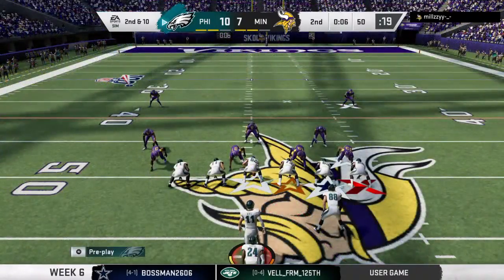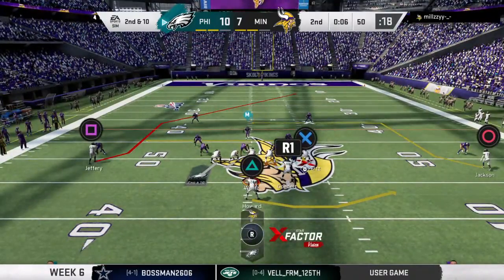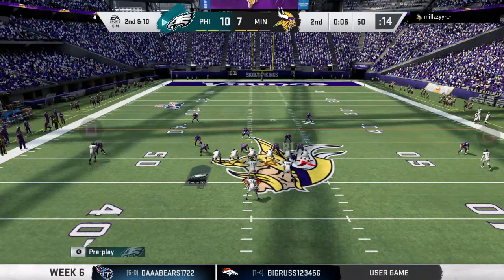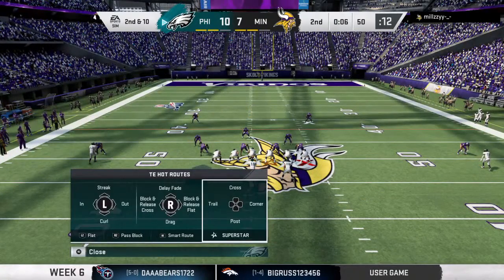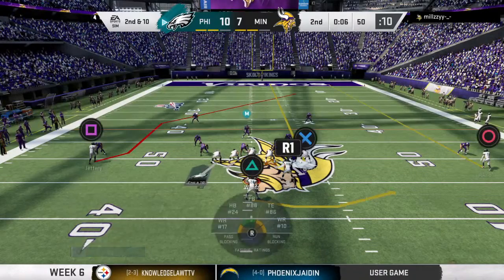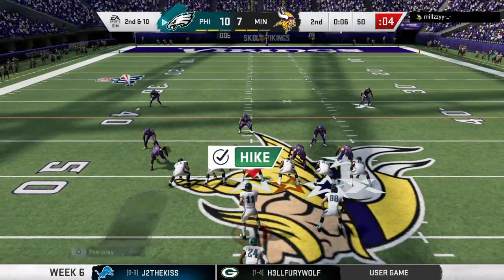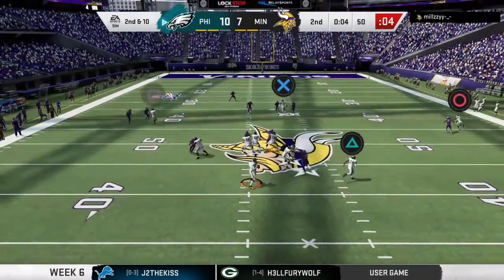So after the incompletion on 1st, now 2nd and 10. 81. Mike 54. Hey, wahoo! Hey, that QB's trash. Let's go. 54 is Mike. Listen. Check. Now Wentz.